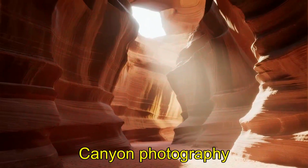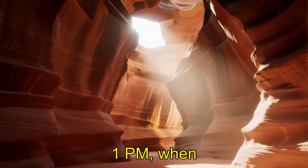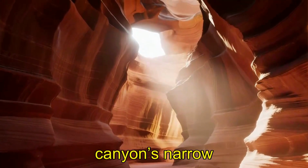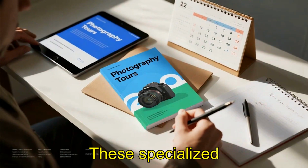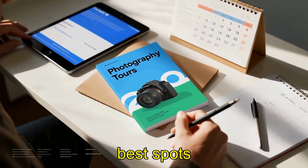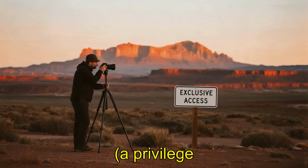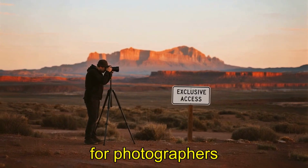Antelope Canyon photography tours. The golden hour for photography is 11 a.m. to 1 p.m., when sunlight shines straight down through the canyon's narrow cracks, creating stunning beams of light. These specialized photography tours sell out fast. Book 1 month in advance. Not only will you get the best spots, but you'll also be allowed to use a tripod. A privilege not granted to regular tourist groups, game-changing for photographers.